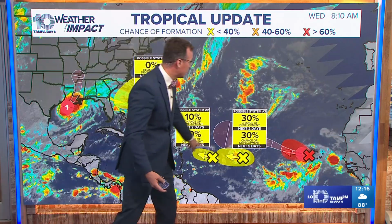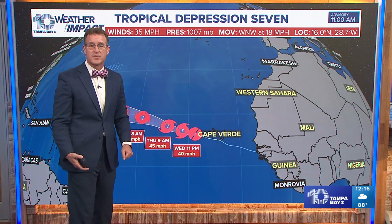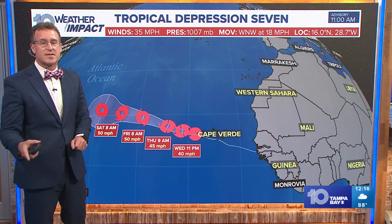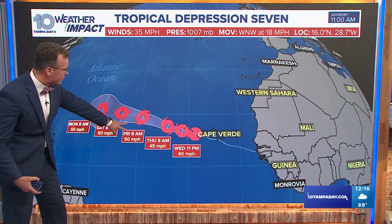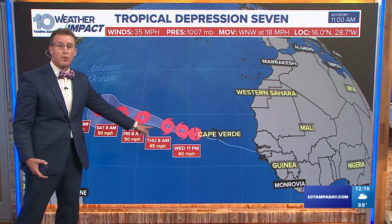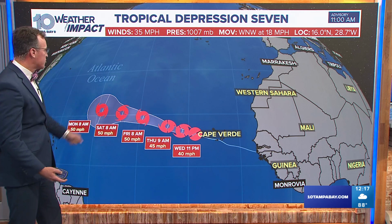Okay, we've got Tropical Depression 7 now that has developed just off the African coast. This will likely be our next named system, which would be Gordon at this point. And notice by this afternoon and especially late tonight, we're going to have sustained winds up to 40 miles per hour, which would give it a name. Right now, winds at 35 with that pressure at 1007.